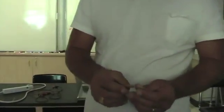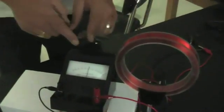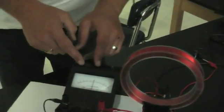So let's talk about where your electricity comes from, how it is generated. And we need to start with Lenz's law. First, I have here a rare earth magnet, a coil of wire, and then a galvanometer. So this is a measure of how much electricity is produced.